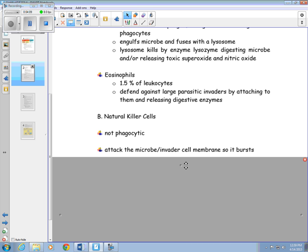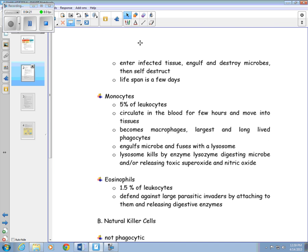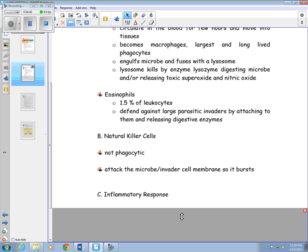The natural killer cells, these are not phagocytic cells. To be a phagocytic cell means you're going to eat, you're going to consume the microbe or the bacteria. The first three white blood cells I talked about, they are all some type of a phagocyte. A natural killer cell is not. They will attack the microbe or the bacteria until it bursts. They're going to attack the cell membrane so that the microbe actually explodes.